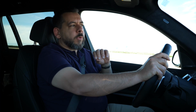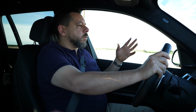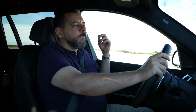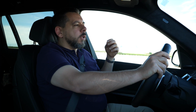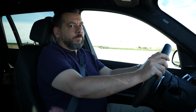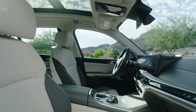Now, I have a very rudimentary app for my Mini, and from it I can open and close the vehicle, check the status, turn on ventilation, and I think I used it once or twice to see if the car was open or not, and I couldn't be bothered to get up from the couch. Yay! In the X7, BMW refreshed the dashboard.